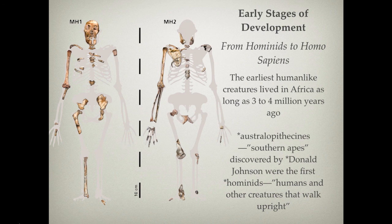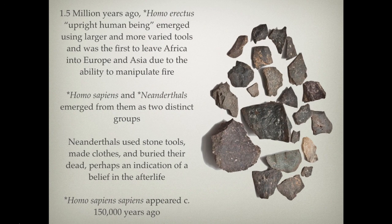creatures walked upright. Now, somewhere around 1.5 million years ago, you see a descendant of the Australopithecine, the Homo erectus, which is an upright human being, emerge out of Africa with larger and more varied tools that have been chiseled and formed, and the first really to leave Africa into Europe and Asia, particularly capable of doing so because they had the ability to manipulate fire, which would be required to leave the warmth of Africa into colder climates.